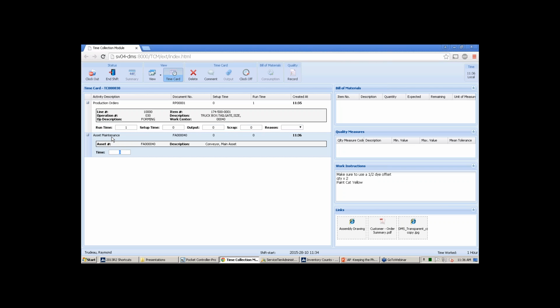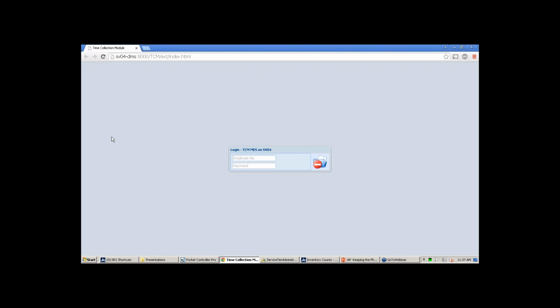Okay. Back in the PowerPoint presentation, I mentioned there's potentially some other options besides barcoding, and one of them is a tablet, right, a touchscreen interface. So let's say you wanted to use a solution like this without using barcoding. Well, it's not quite as nice because you do potentially have to type things in.